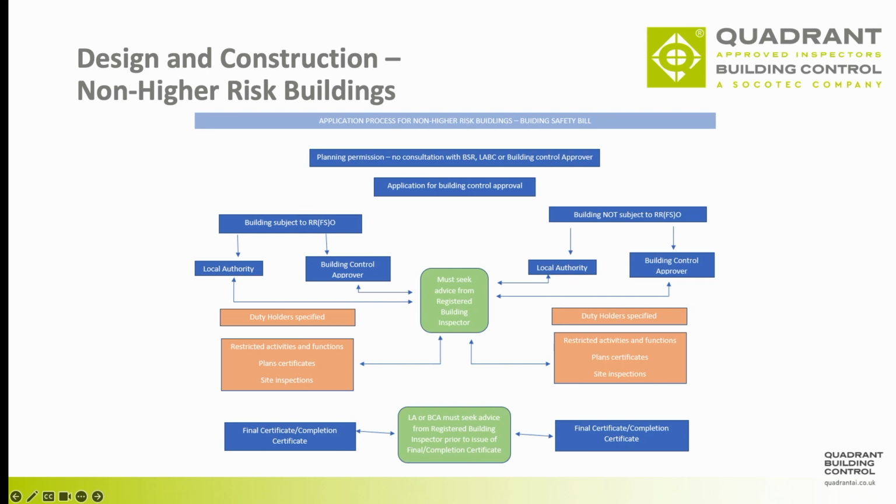The building control approver or local authority gets their registered building inspectors to undertake the approval process, the plans approval process, the fire brigade consultation process if required, and also the site inspection process. But as part of this as well, there are duty holders defined within the Act, and those duty holders have a responsibility to provide information to the building control approver or the registered building inspector to allow them to determine the building is compliant. So there is a requirement and a responsibility placed upon duty holders to provide that information to the registered building inspector for them to make their decisions.